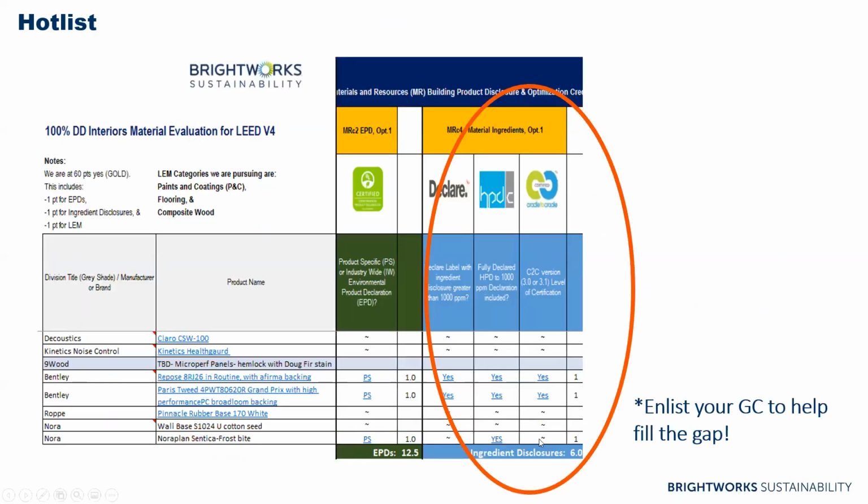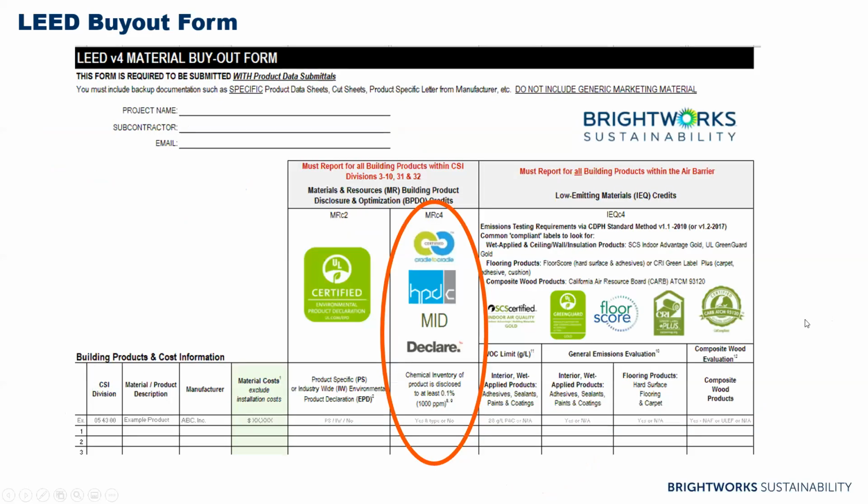So you can see this project, after our 100% DD materials evaluation, had 6 ingredient disclosures, so they had quite a long way to go. But this is a good way to show the team, okay, this is something that we're not just going to get without making a little bit of effort to focus on these materials. So let's make sure we keep an eye out for them and get our GC to help us, or consider trading out some materials in our finished schedule.